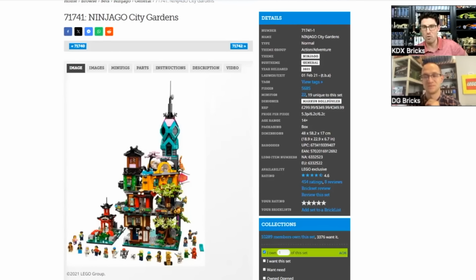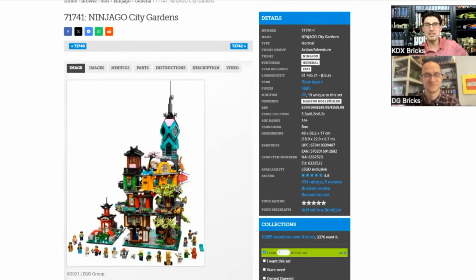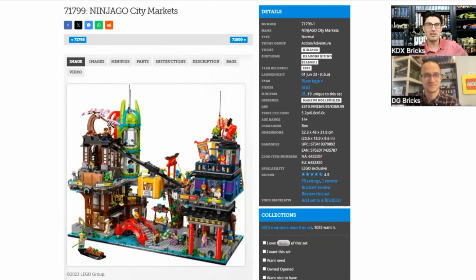Which of those 4 is just the best to look at and the best design and the best build? I gotta say, it's either gotta be this retiring City Gardens or the just revealed markets, but that market is going to be around for 2 or 3 more years at least. For me, this one takes the cake because the Ninjago City Markets has the monorail, which is awesome.